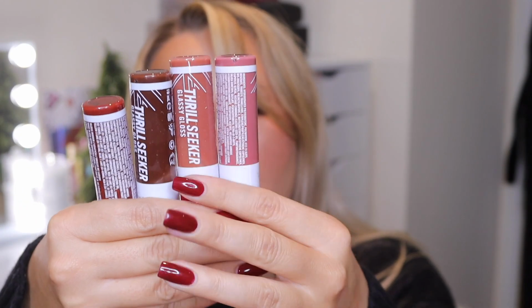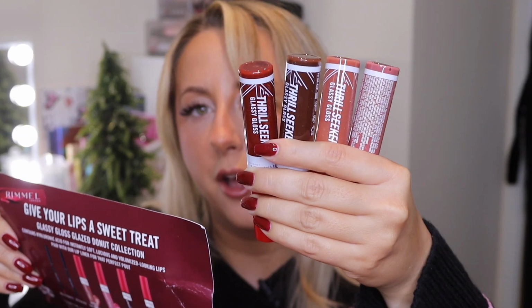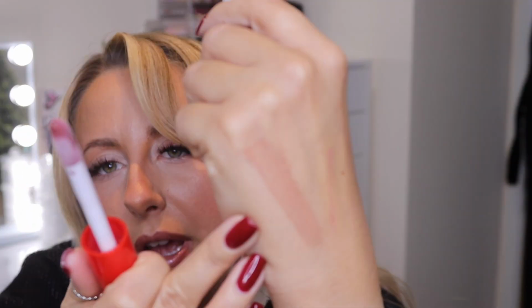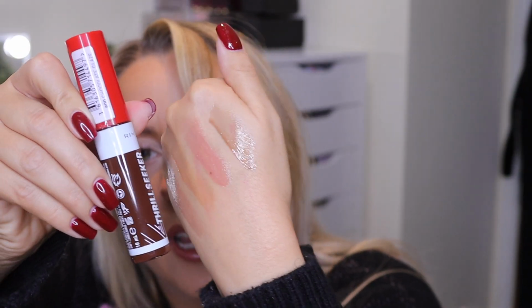And then I was fortunate enough to receive quite a few bits from Rimmel on their PR. So first of all, this collection I'm really excited about. I received 2 of the lip liners in red tones, so I'll show you those in a sec. But then I received 4 of the Thrill Seeker Glassy Glosses. This is from the Glaze Donut collection. Stunning, especially for the season. So we've got Frosted Berry, Sweet Frosting, Sprinkled Sugar, and Chocolate Gaze.